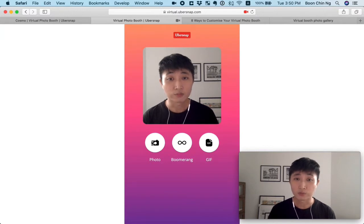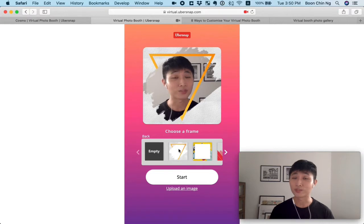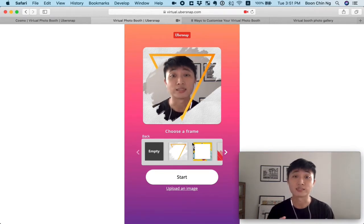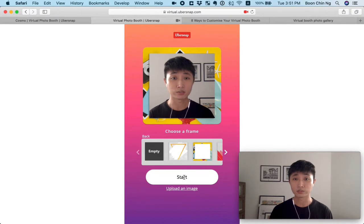So once you click on photo, you would be able to choose a frame. Now a frame is where you can come in to create your own designs. So you can create your own frames with your own logos, your own visual assets, your own colors, whatever it is that makes sense. And you can provide a few options for your guests to choose from. So let me just pick out this one and I'll click on start and it'll start to count down to take a photo.